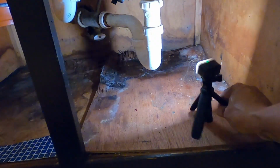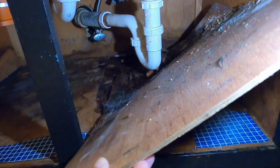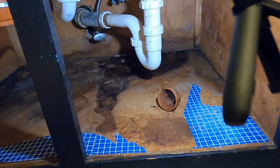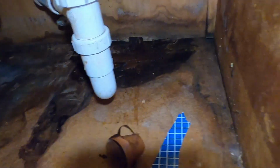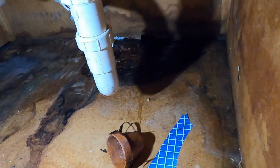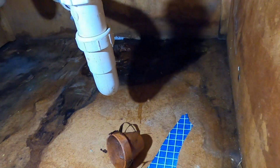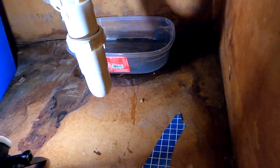Now, when we moved in, they had these 1/4 inch pieces of plywood sitting on top of the bottom of the cabinet. And that's what I'm taking out here. So the water soaked into those 1/4 inch pieces of plywood and it basically started to disintegrate. I don't know, but this is really gross. So this was under the sink. Because there was stuff in there, we didn't see all of that. So that's part of the reason I decided to rip everything out.